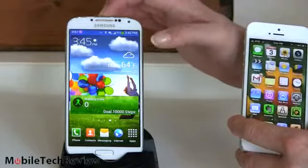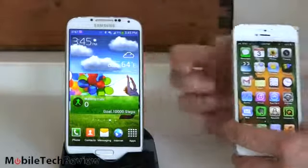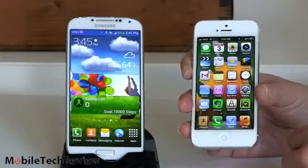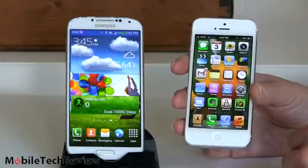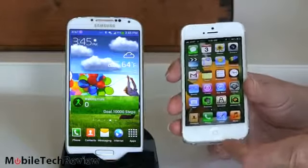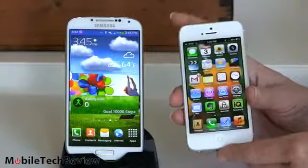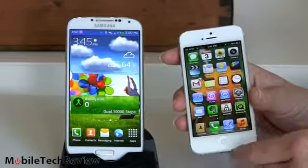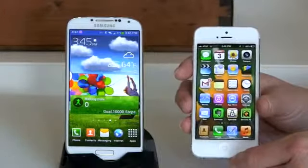Samsung has an IR remote for TV control with a TV guide in it. iPhone does not have that. I kind of really like that feature, actually. You've got your own universal remote there with a TV programming guide built right in. Now with the iPhone, there are third-party accessories you can buy, plug into the jack, and you can actually turn these guides into AV remotes as well. But out of the box, Samsung already has it.